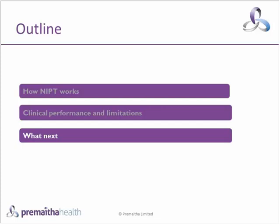So that's a little bit about the clinical performance. As I said, it's absolutely first class. It's a real advantage, and I really can't see any reason why in the future all prenatal screening would not be performed this way. Of course, once we have a DNA sample from the fetus, we're not limited to looking for trisomies 21, 18, and 13. We can look for other things as well. And the question comes up oftentimes, where shall we go next with this technology?